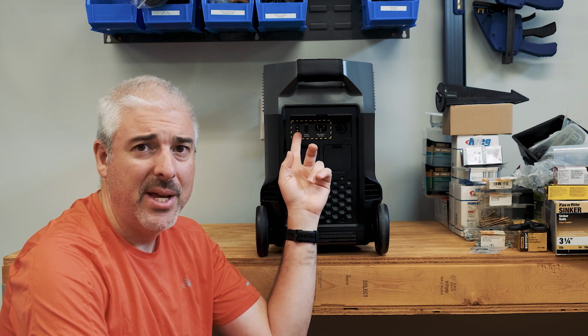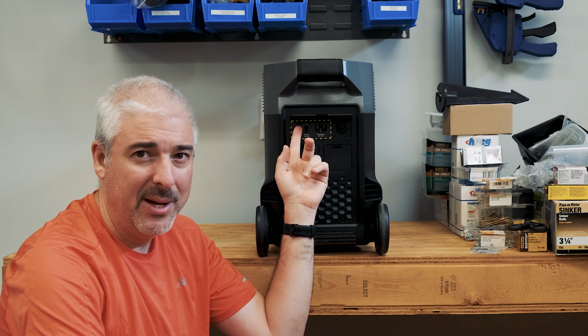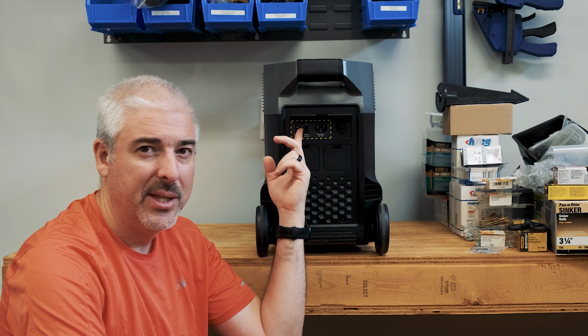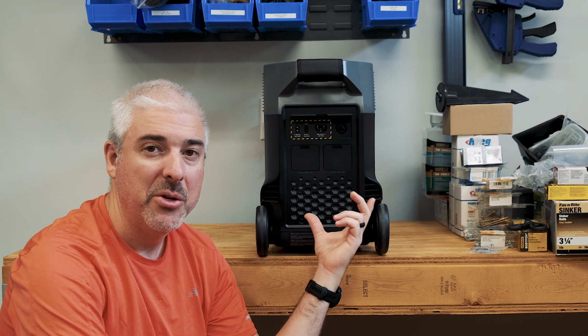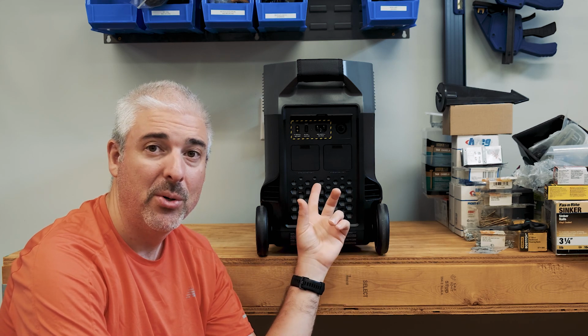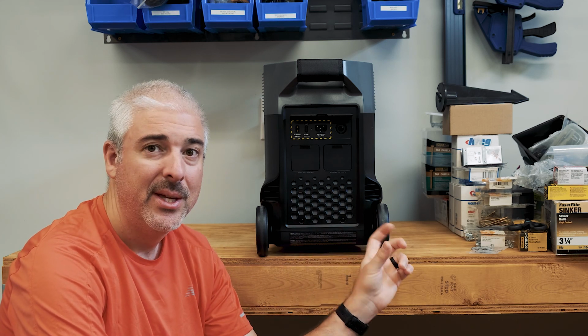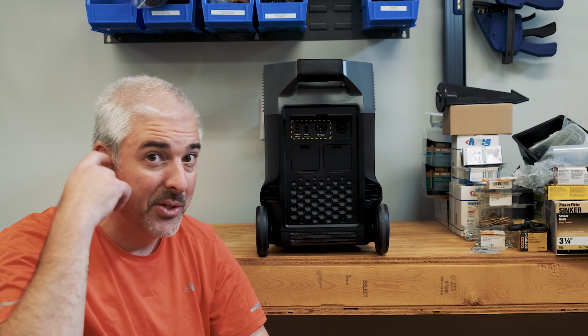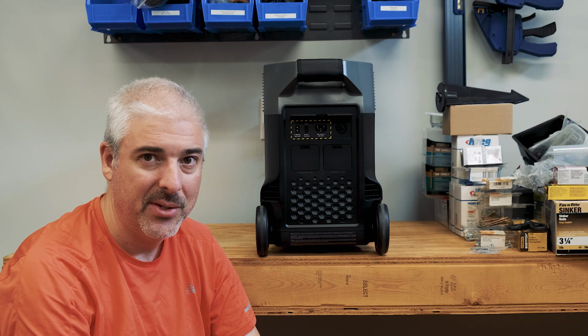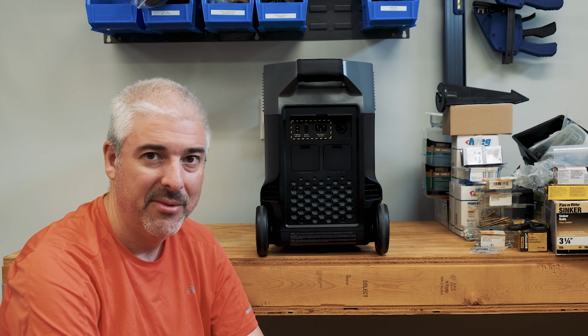You also have your input here, which I believe is a standard plug. I'm not sure what this plug is called, but I have seen it on other devices, and they supply you with a 12-volt car adapter cord, so you can plug this into your vehicle. You can adjust the amount of draw from the 12-volt outlet, so depending on how robust your car's electrical system is, you can make sure it doesn't cause any problems there or blow any fuses in your vehicle.